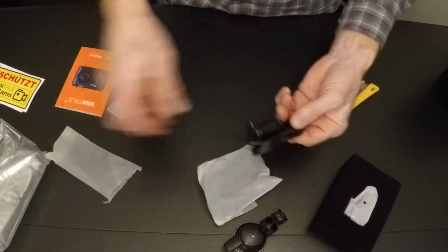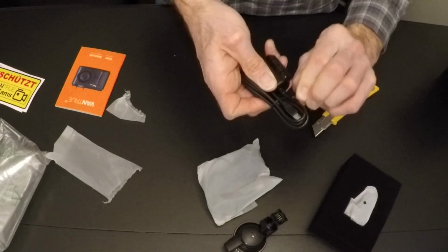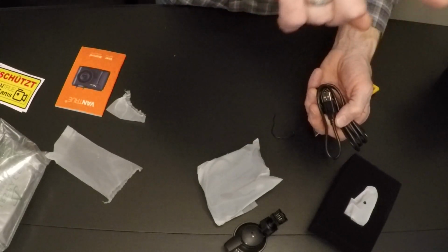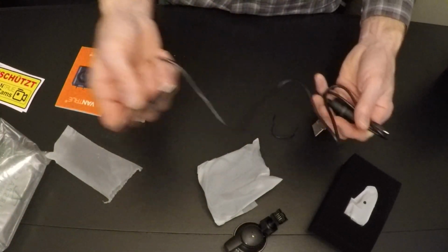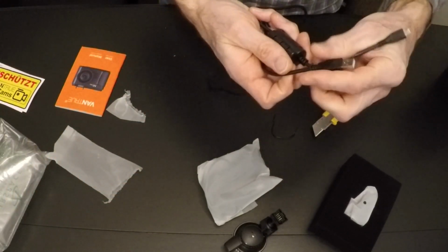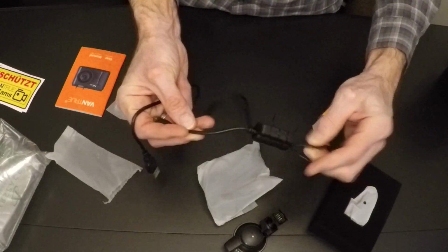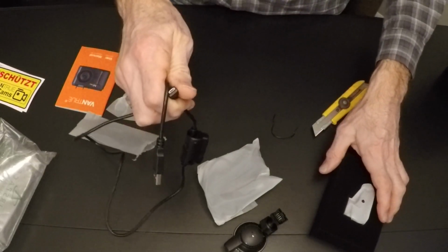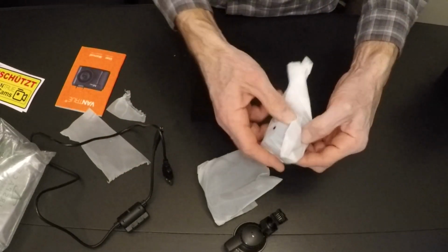The other thing I noticed with dash cams is sometimes you just don't get enough cable, because when you figure this is up by your mirror and then you got to go up along your windshield and then down around the side, if you want to totally conceal it. And I don't know, this cable doesn't really look long enough to me. Plus it's got this huge, whatever these things are, I don't know, but that thing is huge and it's heavy. And this here's got to be the camera itself.